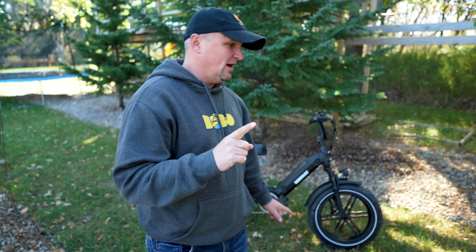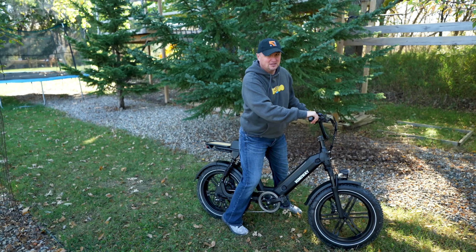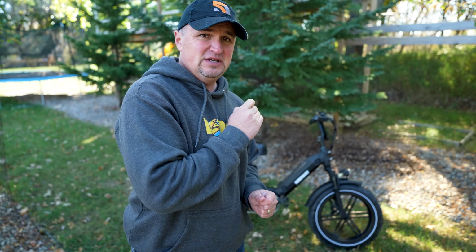When I first got the bike, I was constantly swinging my leg around the backside like this, just forgetting that it was a pass-through. And that's so convenient. It's so easy to get off and get on. And so that is another one of my favorite things about this bike.